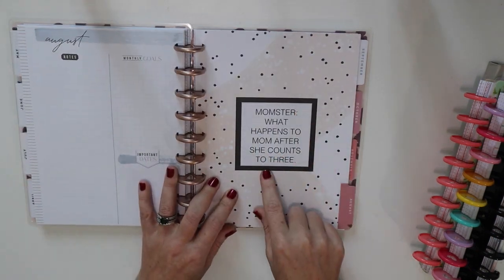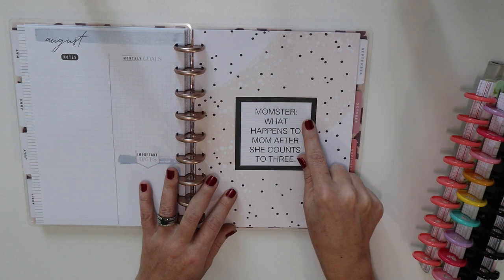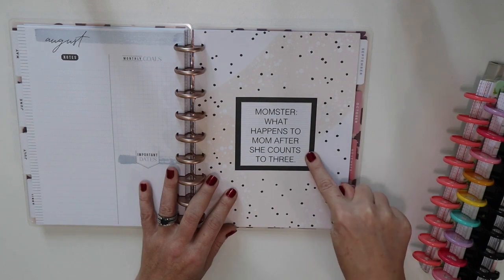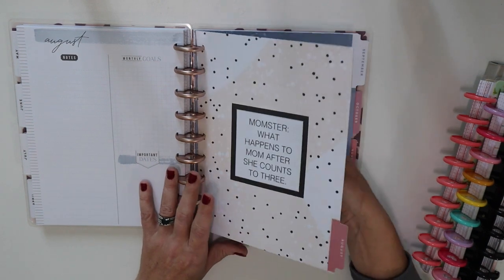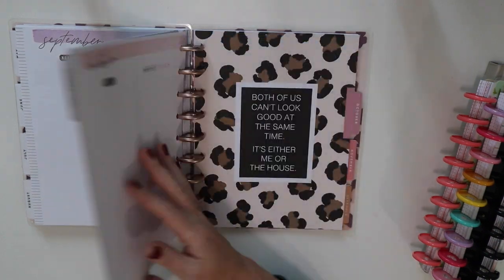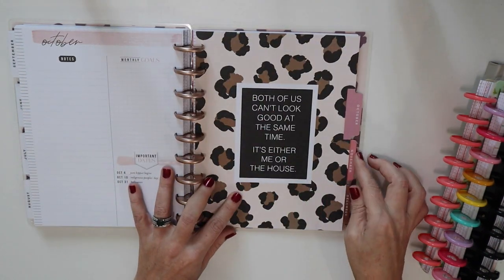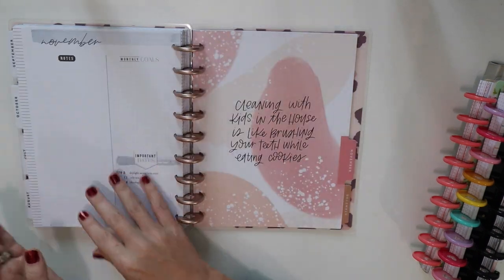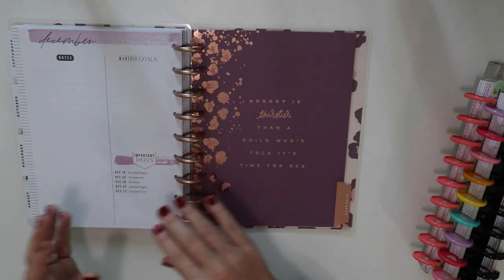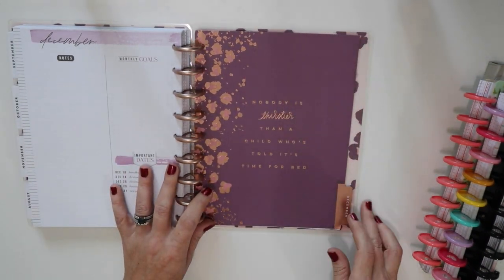And I love this one too, because my boys got me a shirt for Halloween that actually says Momster. And so this one says Momster, what happens to mom after she counts to 3? Yes. But look at how beautiful these dividers are. They're so nice, and they really make me feel pumped and ready to do things. I just really, really like the color combinations that they put on here.